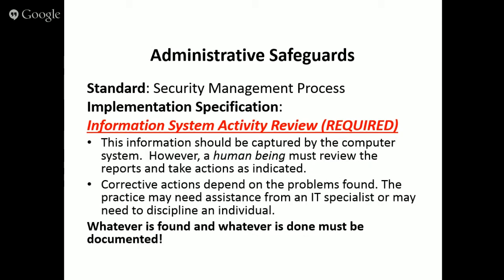This information should be captured by the computer system, however, a human being, of course, must review these reports and take actions. Corrective actions depend on the problems found. The practice may need assistance from your IT specialist or the vendor of the system, or may need to discipline the individual. So whatever is found and whatever is done must be documented.